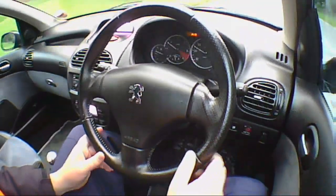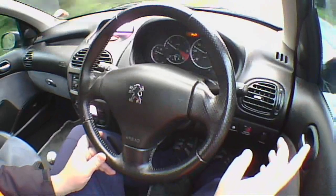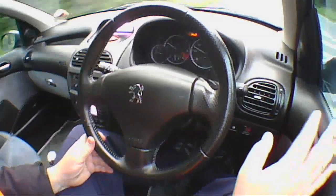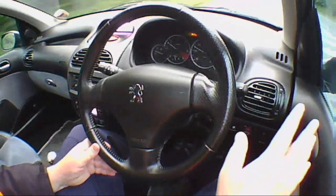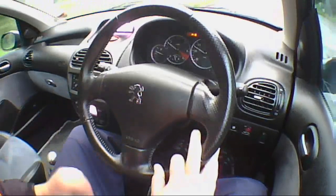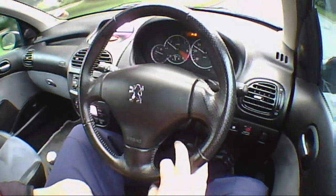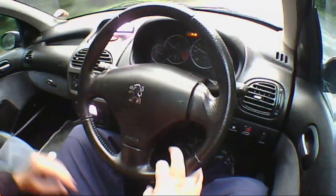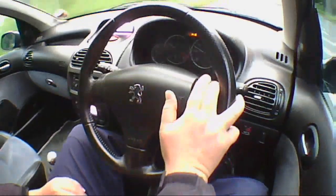The wing mirrors in my mind are a little bit too small. When it comes to cars, I think screw the aerodynamics, you want vision. This has got like the mouse ear shaped ones, could be a bit bigger I think. Rear view vision, excellent, it's not obstructed in any way at all. Apart from the rear wiper, but you know, you can see what's going on, that's the main thing.